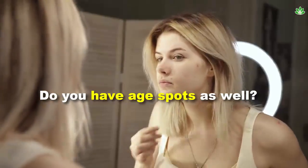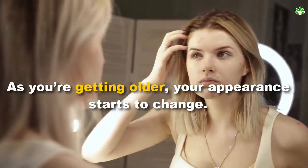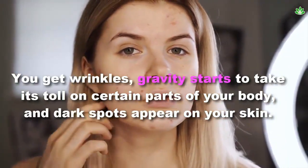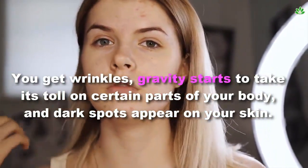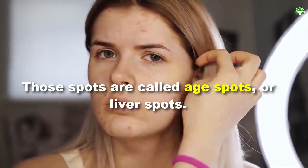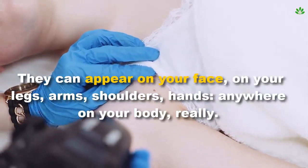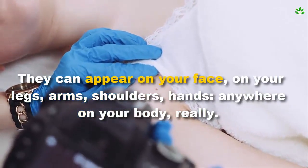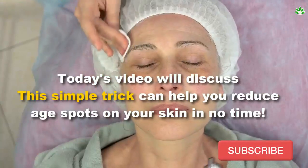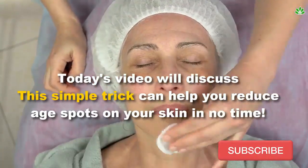Do you have age spots as well? As you're getting older, your appearance starts to change. You get wrinkles, gravity starts to take its toll on certain parts of your body, and dark spots appear on your skin. Those spots are called age spots, or liver spots. They can appear on your face, on your legs, arms, shoulders, hands, anywhere on your body, really. Today's video will discuss this simple trick that can help you reduce age spots on your skin in no time.